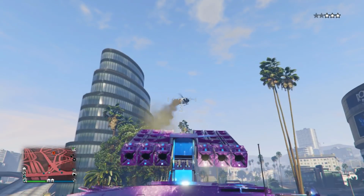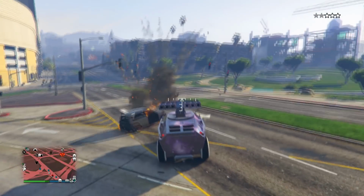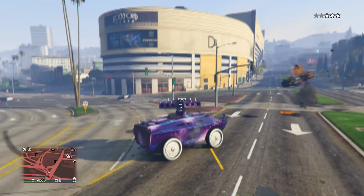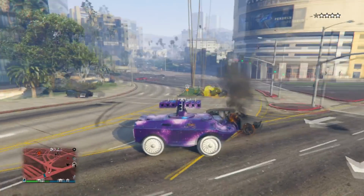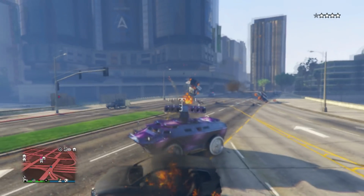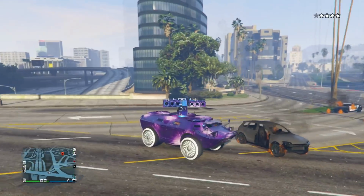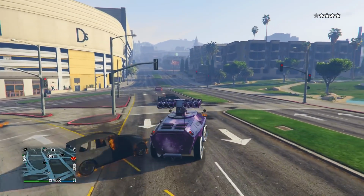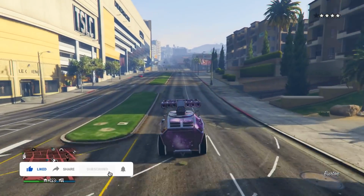Now another cool feature about it is the weapons it has. It has rockets on the top, and I think it also has a machine gun in the back as well, and you can even equip an upgrade that lets you place proximity mines down while you're driving it. So it's safe to say there's tons of different weapons you guys can use while driving it, and it's even better if you guys have friends in it with you, so all you guys can use the weapons at the same time. But if you're using it solo, you can still use all the weapons, you just need to come to a complete stop to be able to use the missiles or the cannon you have up top.